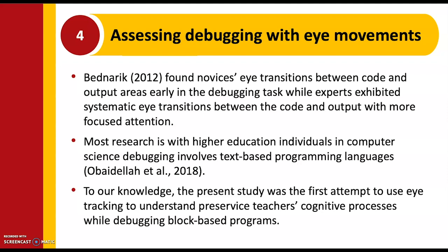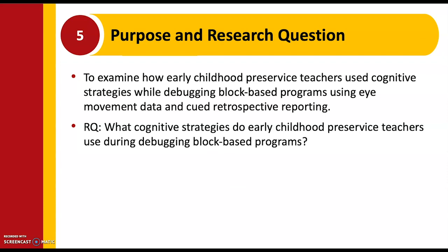So to our knowledge, this present study is the first attempt to use eye tracking or eye movement data to understand pre-service teachers' cognitive processes while they debug block-based programs. The purpose of the study was to examine how early childhood pre-service teachers used cognitive strategies while debugging block-based programs using eye movement data and cued retrospective reporting. And that's the research question: What cognitive strategies do early childhood pre-service teachers use during debugging block-based programs?